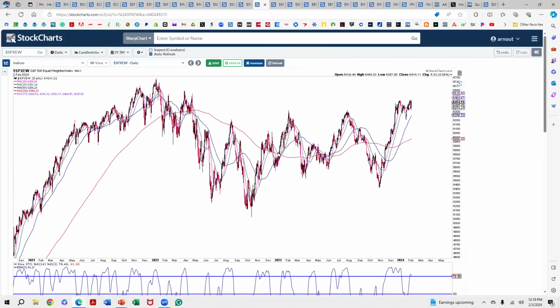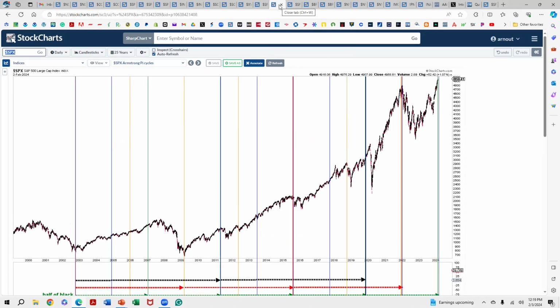So yes, these indexes do tell us that it's not a handful of stocks pushing the stock market higher, but they have an outsized impact currently on the stock market. So it's kind of lopsided. It really is. And we have other indicators for that as well. Before we go to the other indicators, let's look at the timing.